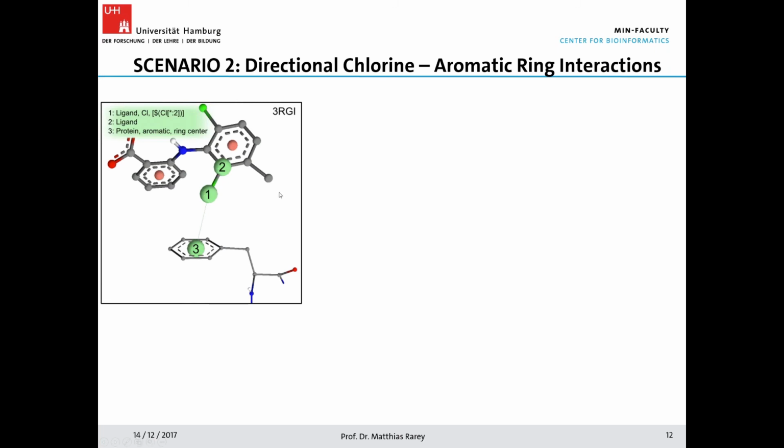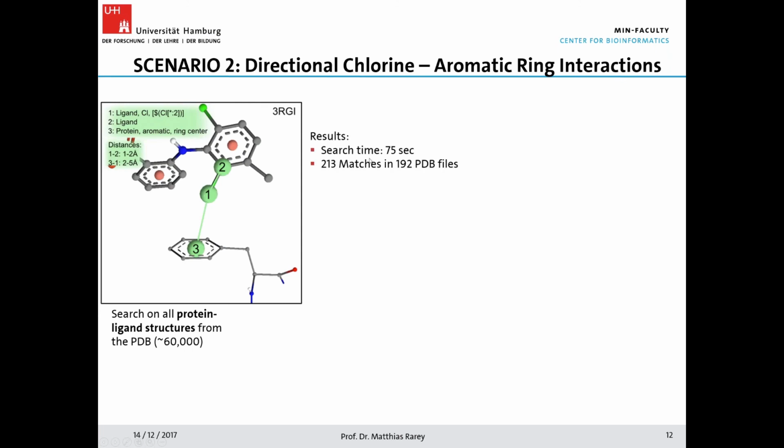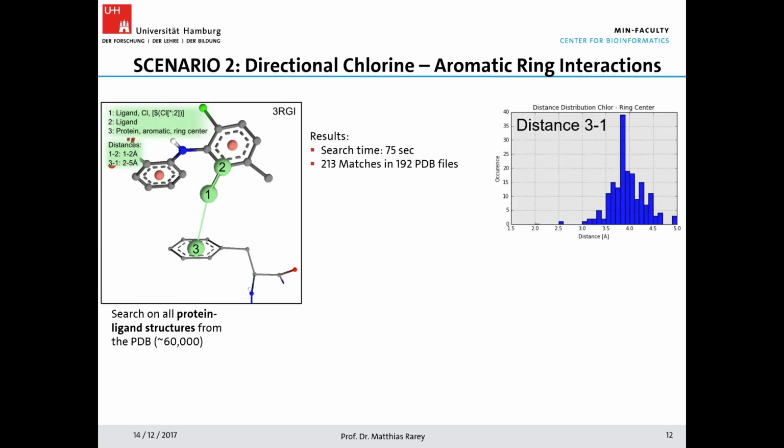While we read this, we constructed this very easy query with some distances. We go to the PDB, look at the 60,000 structures, and need about 70 seconds to find all 213 cases where we see this geometric arrangement in the PDB. This can be analyzed again. You can look at all of these, but you can also create statistics. For example, you can look at the distance: what's the typical distance between the chlorine atom and the phenyl ring down here?